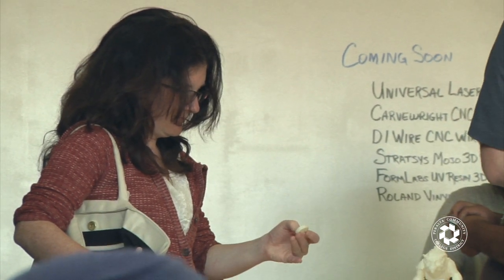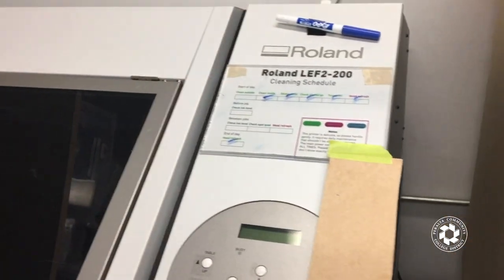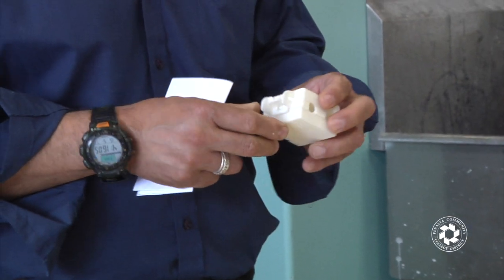We're open to all students, staff, and faculty as well, completely free of charge. My time, the other technicians' time, access to the computers and software, even materials are all free here. Students have come here to learn new skills, or they learn life skills that they can apply to their art.